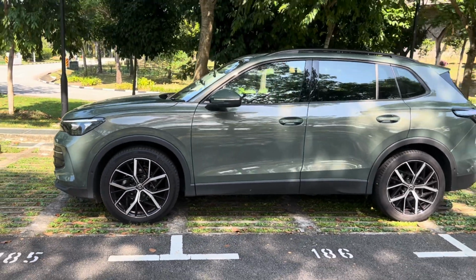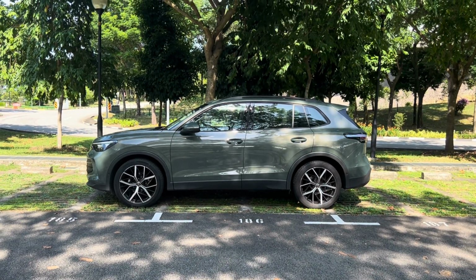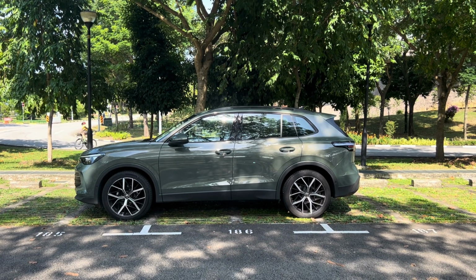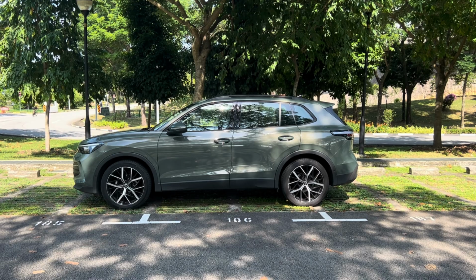Down the side is where the Tiguan probably looks a little bit more impressive. It looks like a large car, very good stature, and it doesn't look too tall as well. It's got a very nice sleek feel to it.